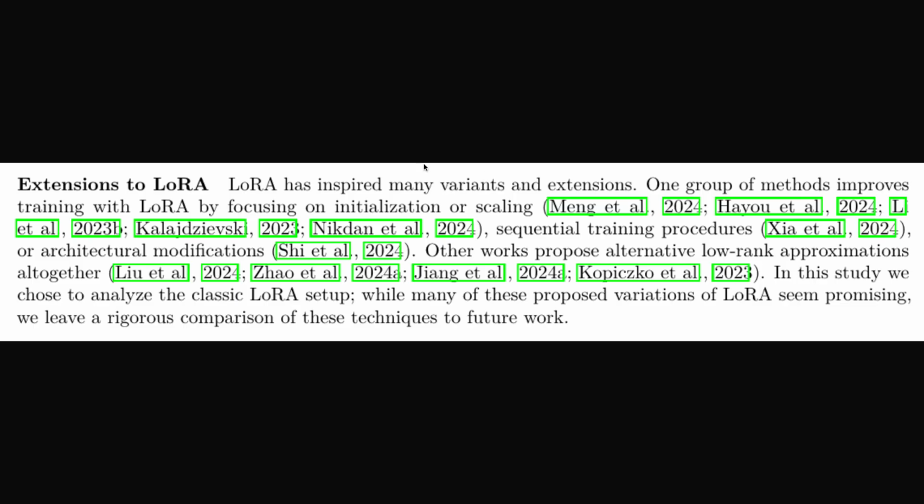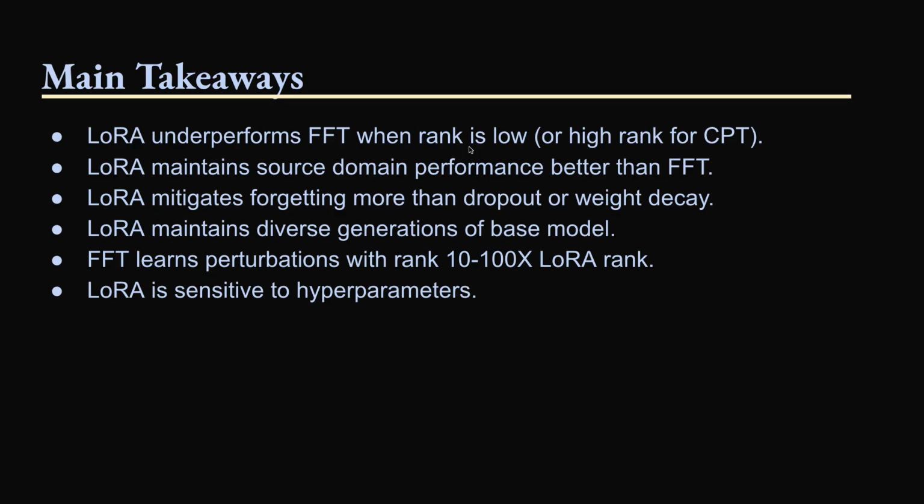One thing I'll highlight as a limitation or future work is that LoRA has inspired many variants and extensions. In this study, we chose to analyze the classic LoRA setup. While many of these proposed variations of LoRA seem promising, we leave a rigorous comparison of these techniques to future work. They also mention in the paper that they've only looked at 7 billion parameter models in this case, so obviously there are larger models that can be explored.